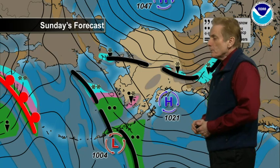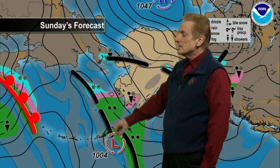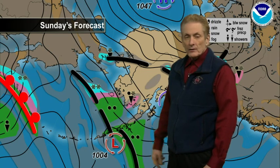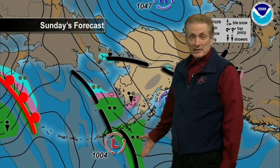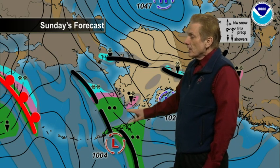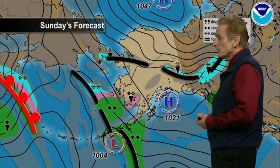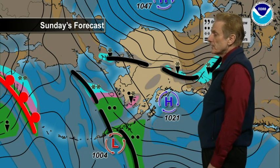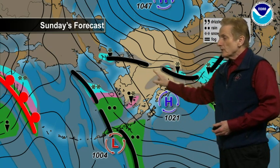And for tomorrow, that system holds out here, with the southeast flow keeping it in place, but it really weakens. Just a trough now, areas of rain or snow becoming just plain rain, especially for the Alaska Peninsula southward there. And maybe a little bit of light mixed precipitation across the Kilbuck Mountain areas, otherwise dry over all of the interior. And the coldest temperatures to the north there, near this trough axis.